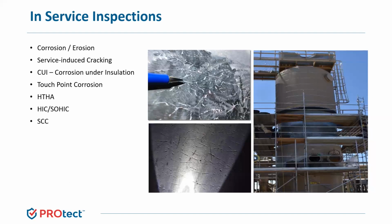Absolutely. There is definitely a safety factor involved here. When you don't have to enter a confined space and worry about atmospheric hazards, there's definitely a safety factor that comes into play, and it is definitely advantageous for customers to be able to utilize those services, not just for cost savings, but for safety reasons.